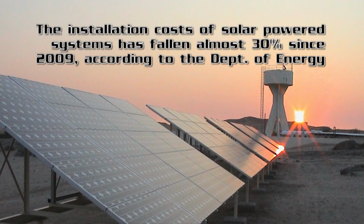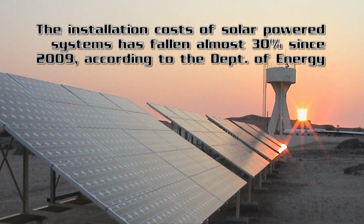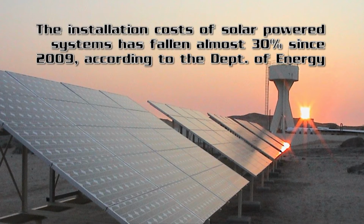The installation cost of solar-powered systems has fallen almost 30% since 2009, according to the Department of Energy.